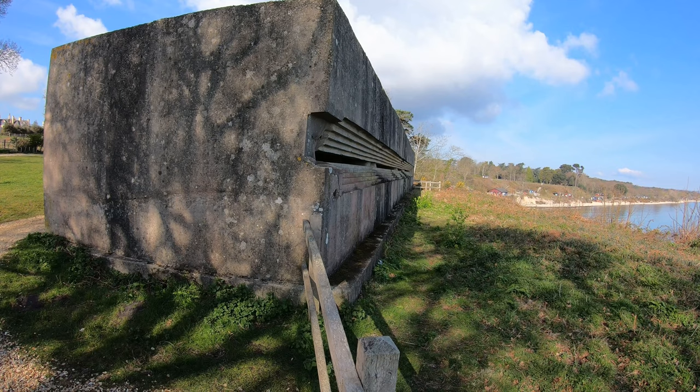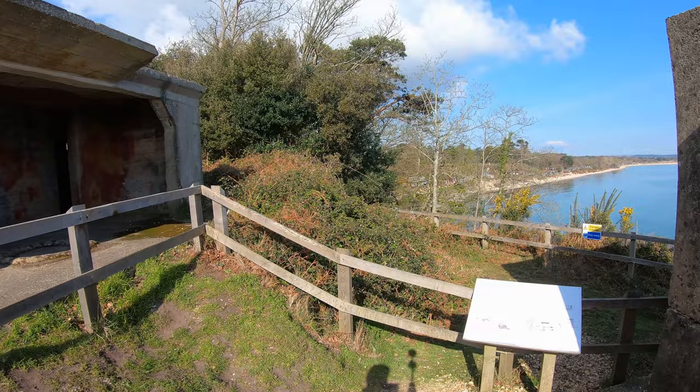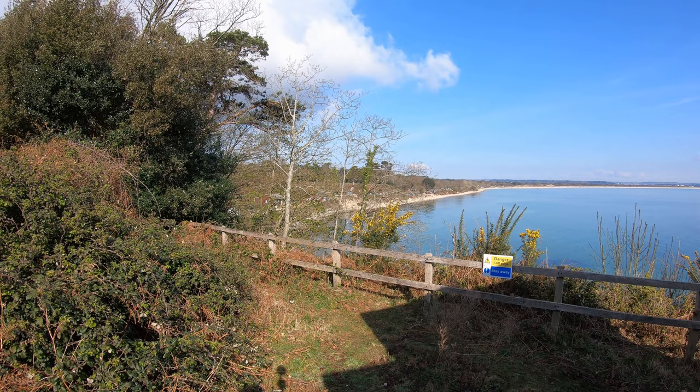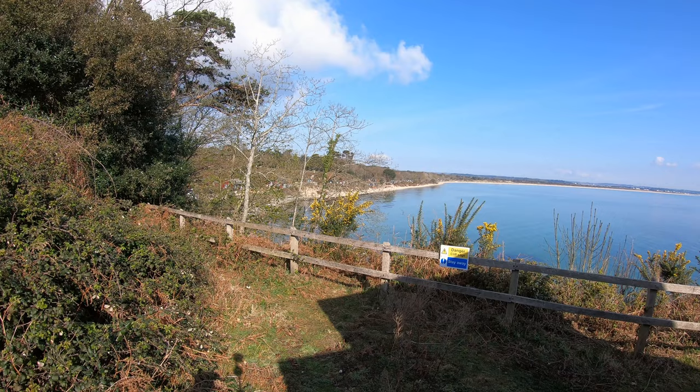We might ask the question, why did they build it here? Well, if we look out across to the north, it becomes patently more obvious. Firstly, the beach here would have been an ideal landing ground for the Germans. There are in fact some dragon's teeth down there behind the foliage. But it was used for training troops for the D-Day landings as well, because the beach down there is very, very similar to Normandy.